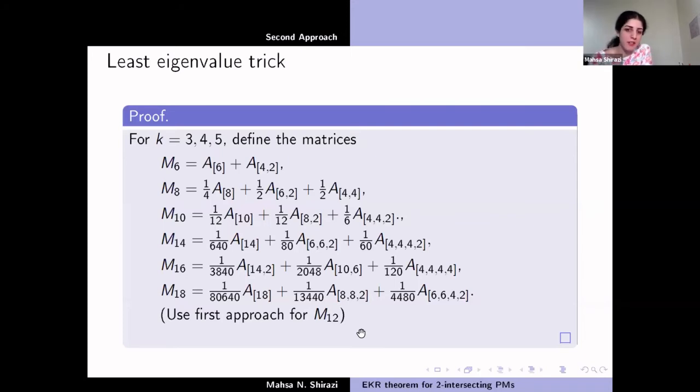But how did we find these matrices? Actually, we used the Gurobi optimizer to find these coefficients, or actually, a better way to say that: for k up to 4, we have the whole character table, and based on the character table, we set up a system of linear equations so that the largest degree is what we want and the least eigenvalue is -1, and we could find these coefficients.